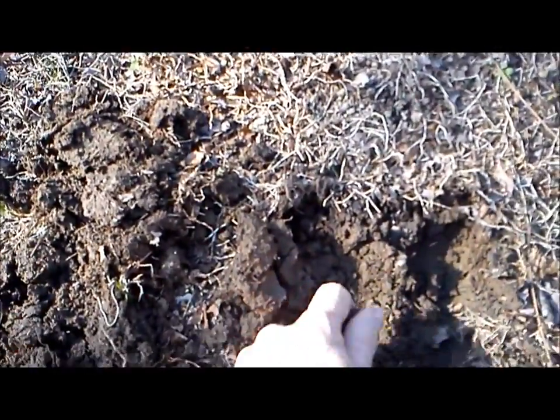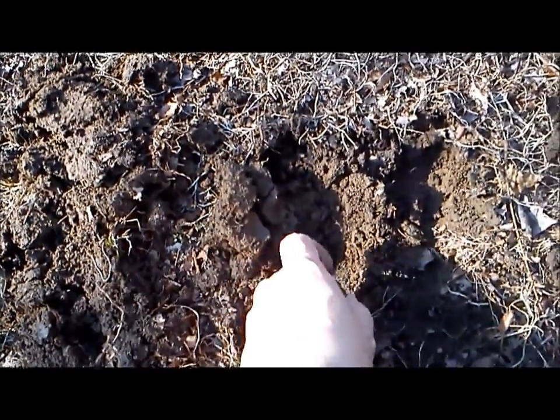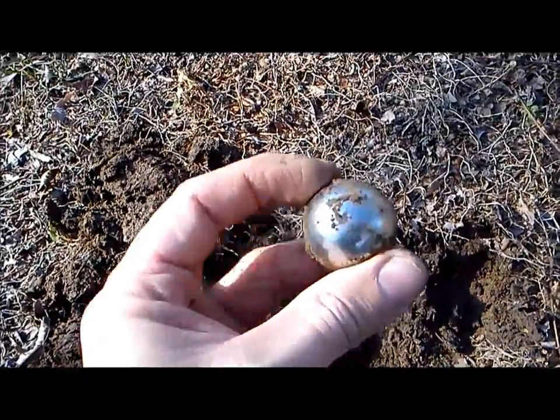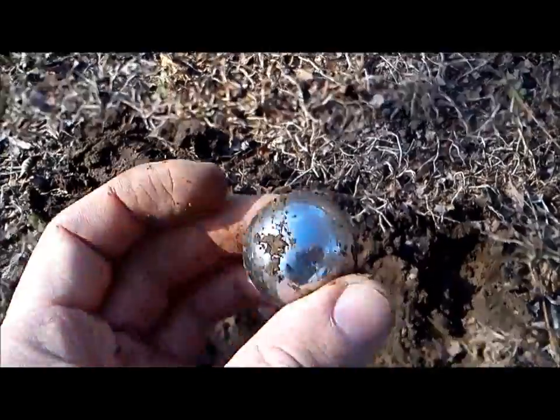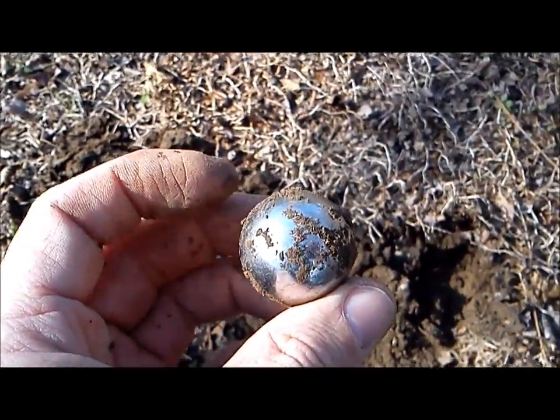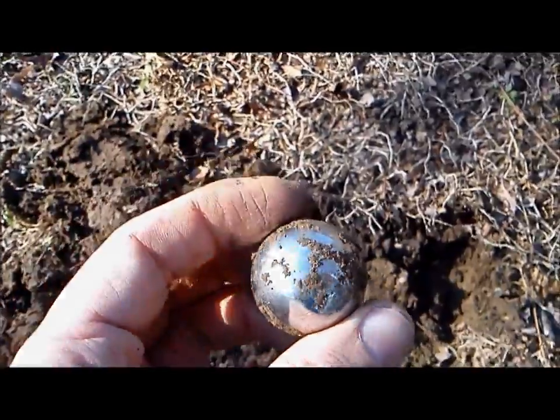All right, this found probably one of the things I used to love to play with as a kid. And it is still shiny and not rusty. A gigantic ball bearing. Anyway, on to the next one.